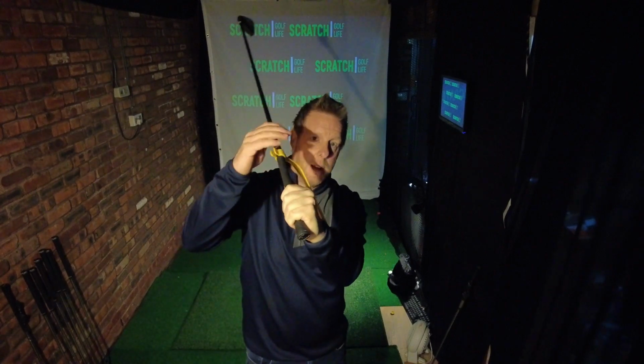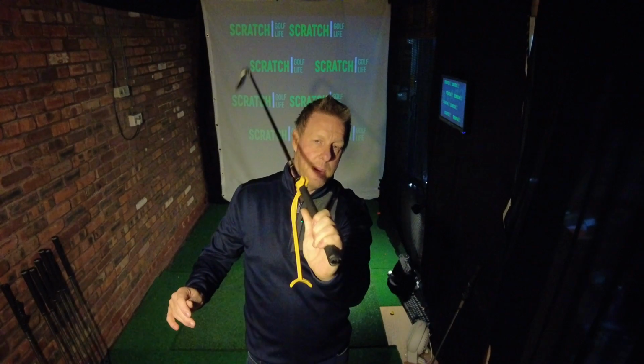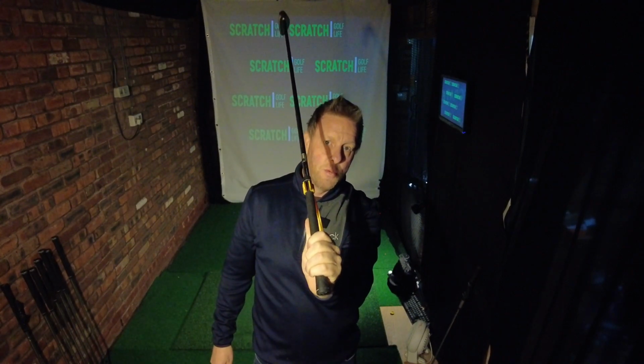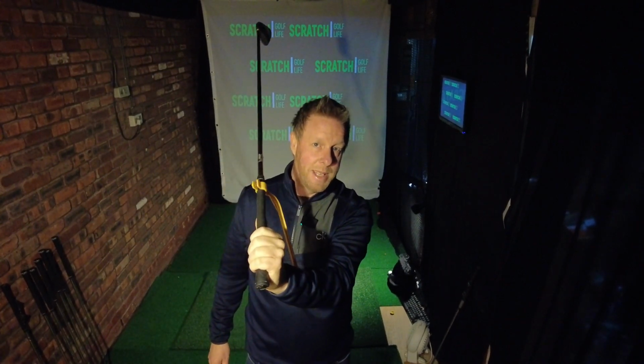If you are getting the wrong too cupped, you'll miss on that side, and if you miss on that side, then it's telling you that you are getting the wrong angles and the wrong wrist cock. Pretty much everything in your backswing is wrong if you're missing it, okay?